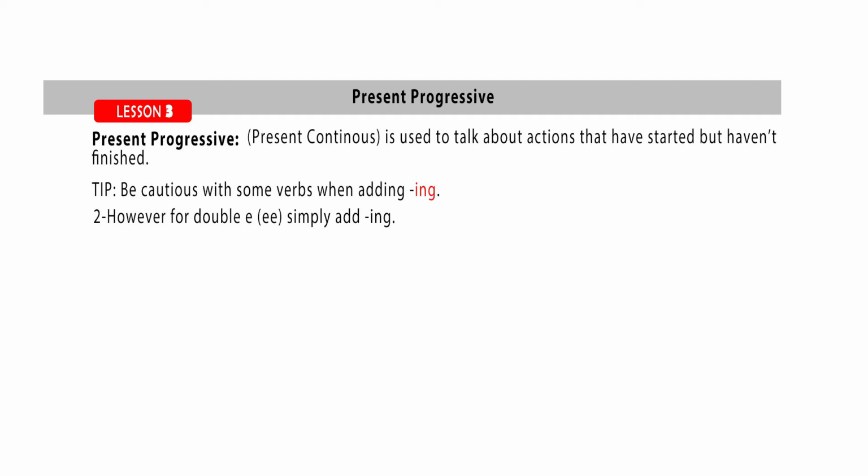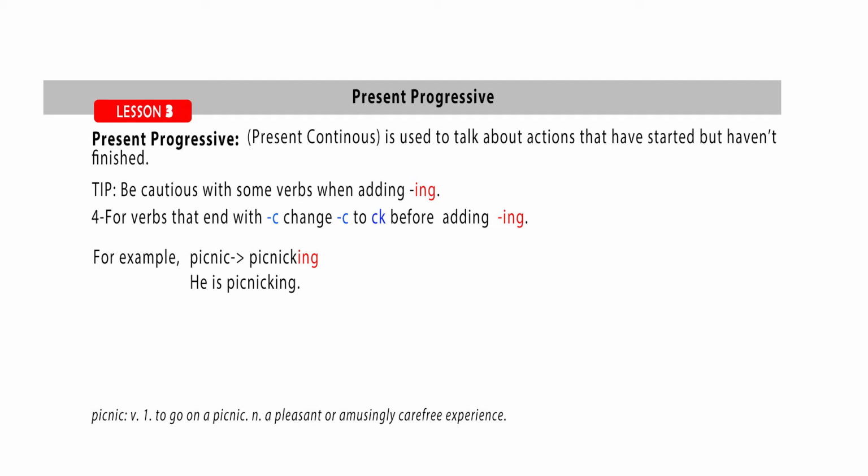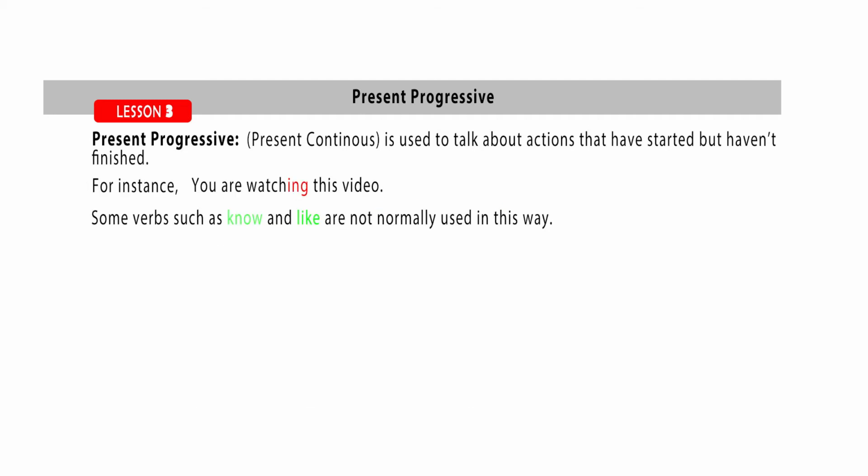However, for double E, simply add ing. For example, see becomes seeing. I am seeing the stars. For verbs ending with IE, change IE to Y. For example, lie becomes lying. She is lying. For verbs that end with a C, change C to CK before adding ing. For example, picnic becomes picnicking. He is picnicking.